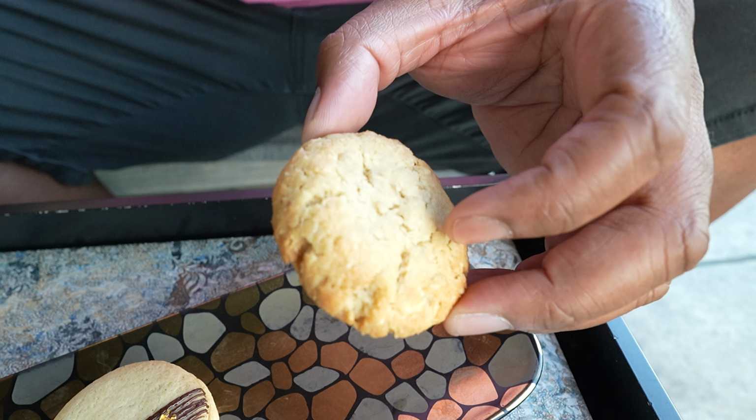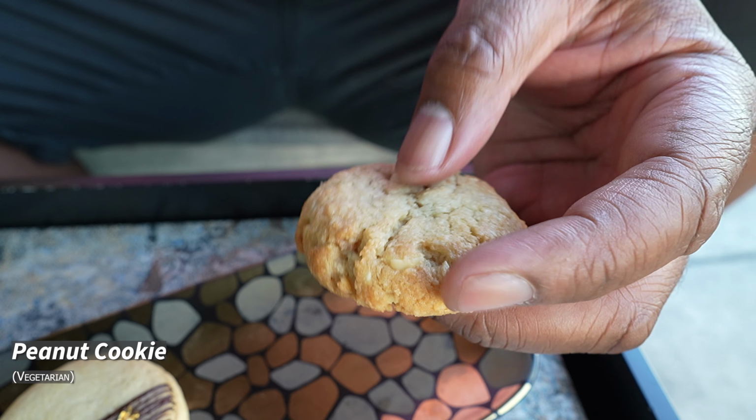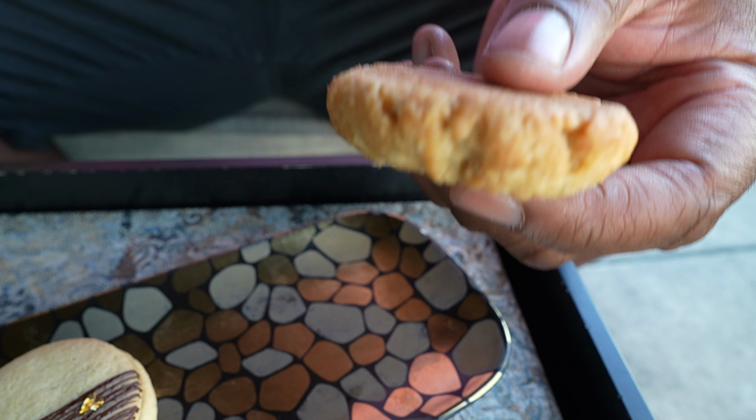First up on here we have the traditional peanut cookie. Nice crumbly peanut cookie. Feels rather significant, thick, dense. Let's see how she tastes though, because that is what matters.